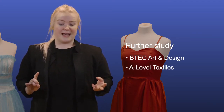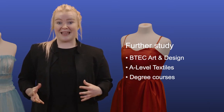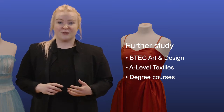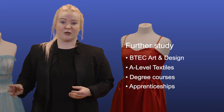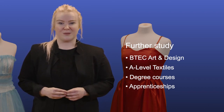You've got your BTEC, so your BTEC Art and Design courses. You've got your A-levels at Textiles. You've got, then that would go on to degree courses. So all the jobs I've just mentioned there are linking relevant degree courses that you can go and study as well. And finally, you've also got your fashion apprenticeships or your textiles linked apprenticeships, where you could learn on the job that you were doing, which would open lots of doors within those industries as well.